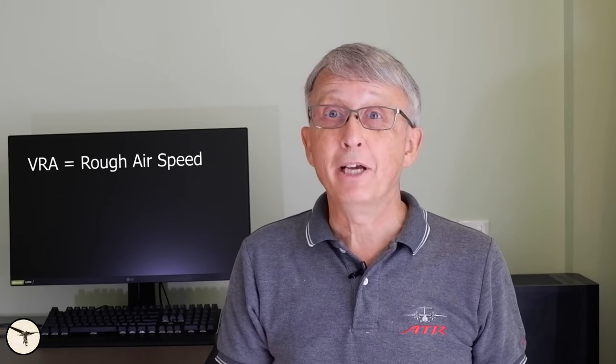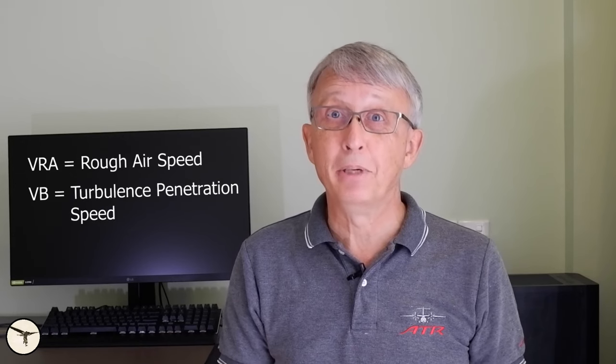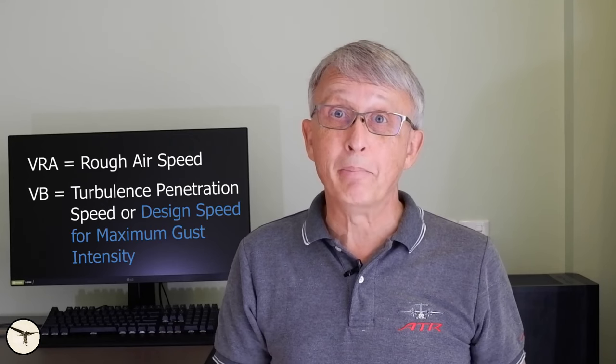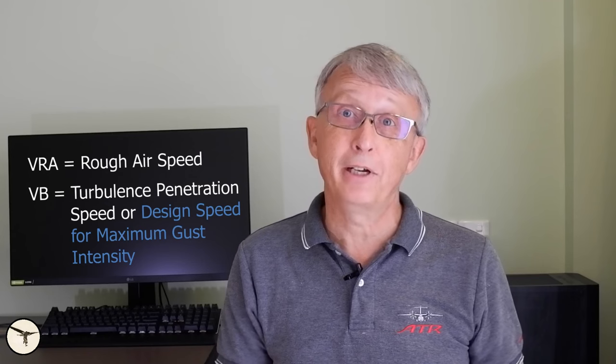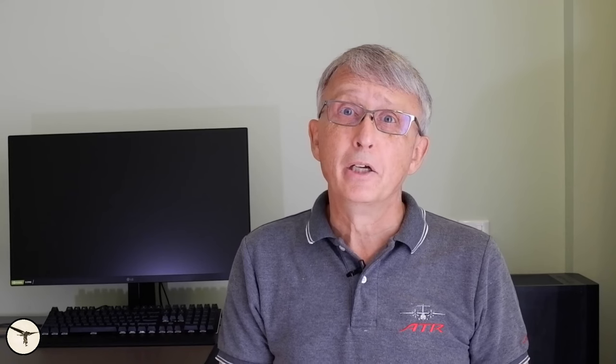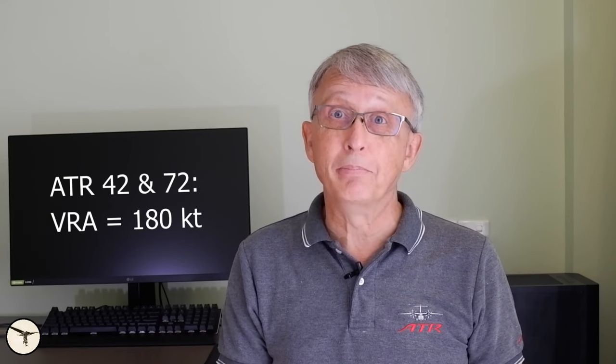All aircraft have a speed limitation called the rough airspeed, VRA. In the regulation, it's called VB, turbulence penetration speed, but it's the same. This is the maximum airspeed an aircraft can fly in severe turbulence without experiencing any structural damage or failure. For ATR 42 and 72, the rough airspeed is 180 knots.